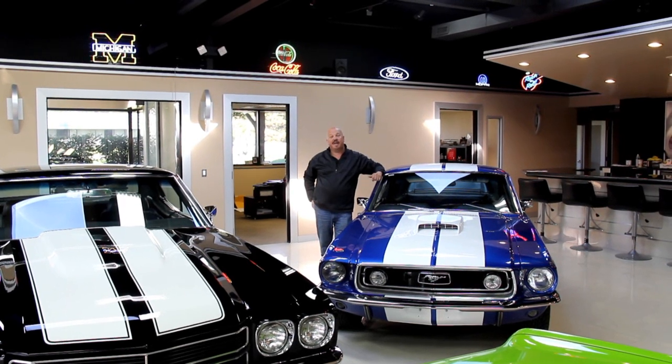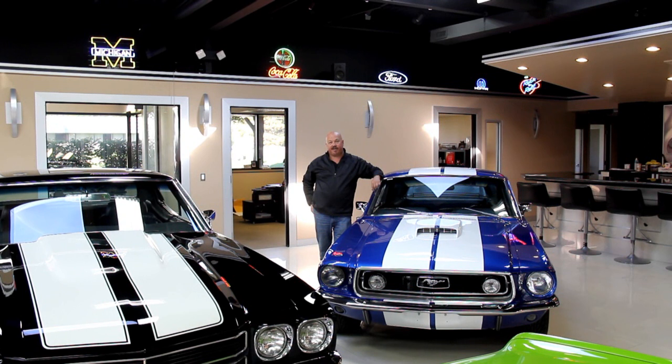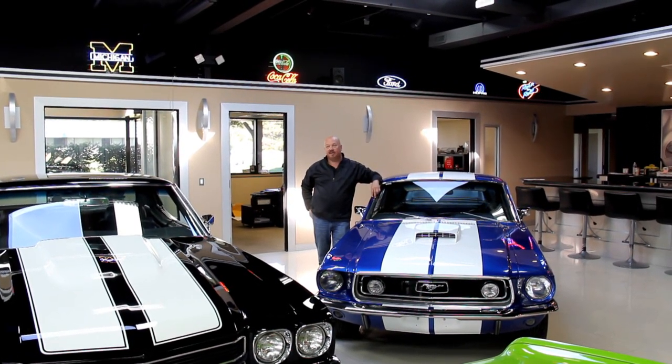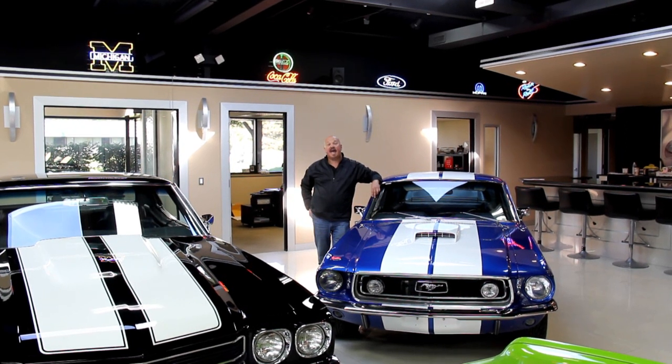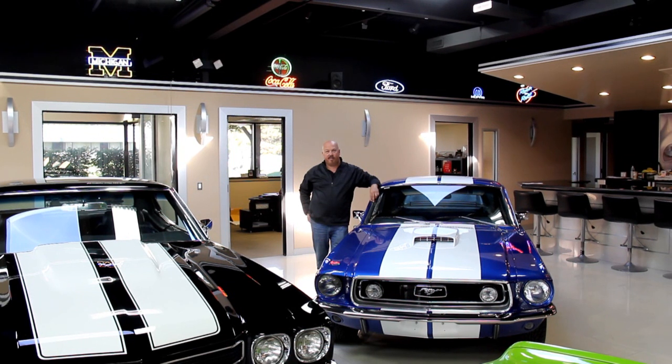Today we're going to be showing you a 1966 Plymouth Satellite, a real survivor car, and it's got a 426 Hemi, original rear end, original transmission, everything. This car is a beauty. It's had one repaint. It's absolutely gorgeous.